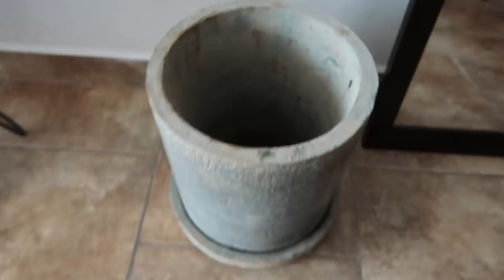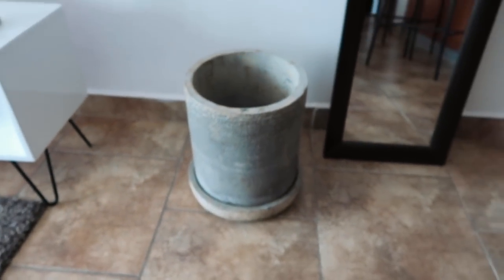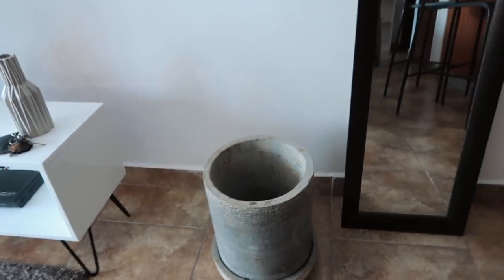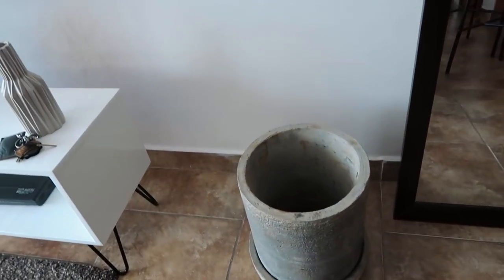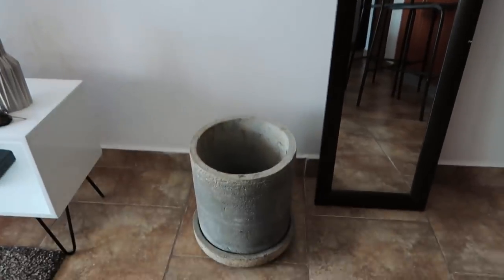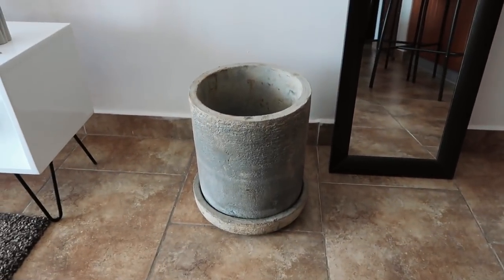So I'm back home now, guys, and I wanted to show you the ceramic pot that I got. So this is where I plan to place it. The only thing is that I really want a huge plant. Like, I want one of those banana leaf plants or the palm plant, something that is really, really huge and long. But this is exactly where I'm going to be placing it.